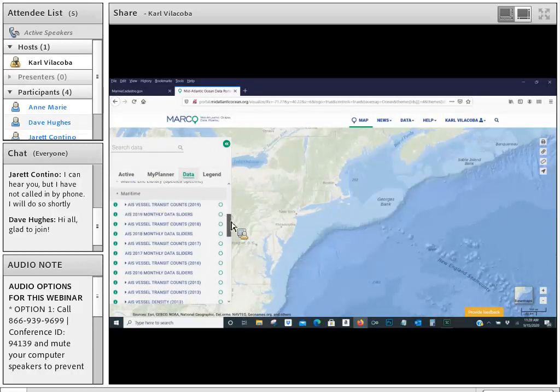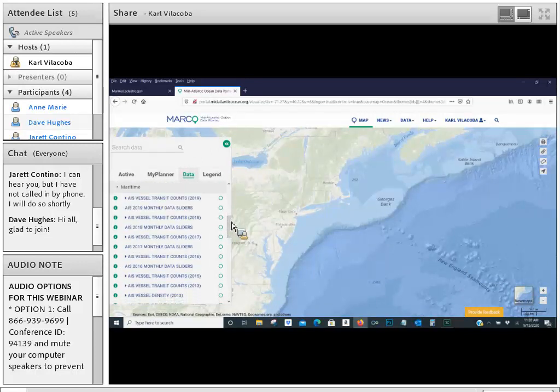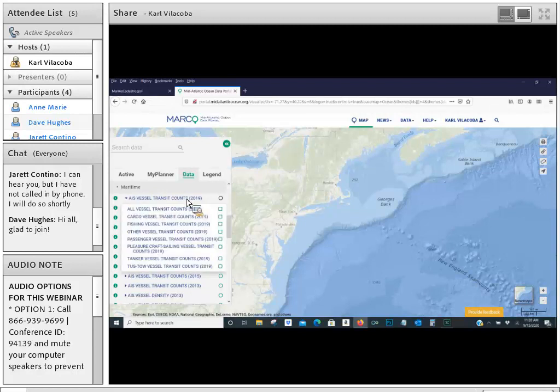Maritime, essentially a lot of human use data, ports, that kind of thing. Some of the most important data sets that we have in here are the AIS, automatic identification system, kind of like the VMS fishing that I showed you before, where they're electronically tracked to each large ship. I think 65 feet or larger, but I could be mistaken on that.